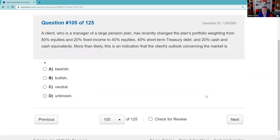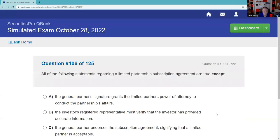A client who's a manager of a large pension plan has recently changed the portfolio's weighting from 80% equity, 20% fixed income to 40% equities. Wow. So, you know, he's changing that asset allocation model. 40% short-term treasuries, 20 cash. Wow. This is most likely considering the market is bearish, right? I mean, that's a huge change in asset allocation.